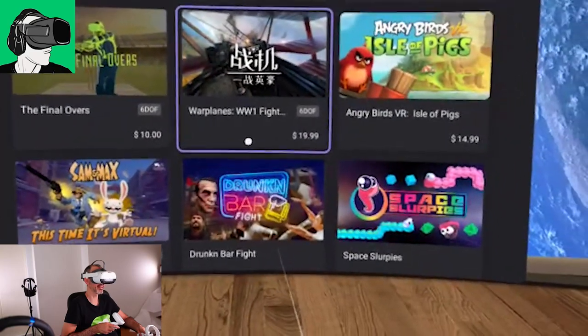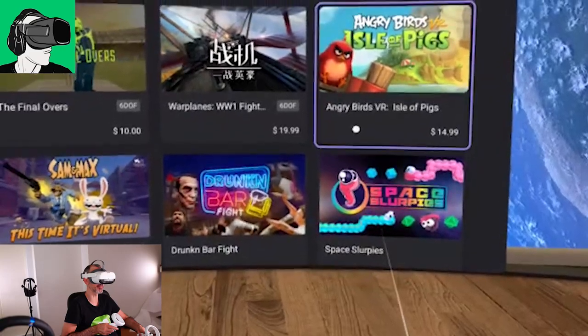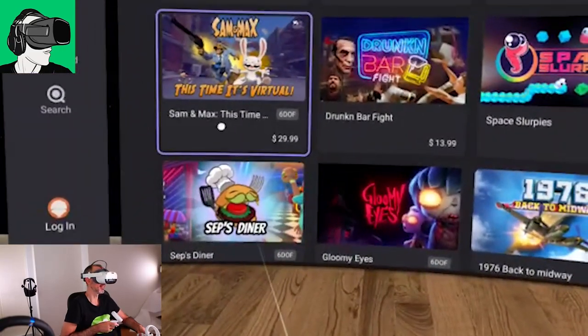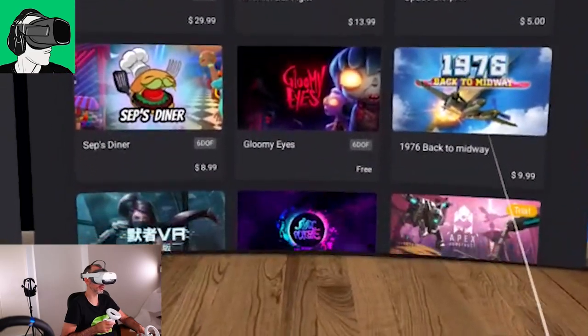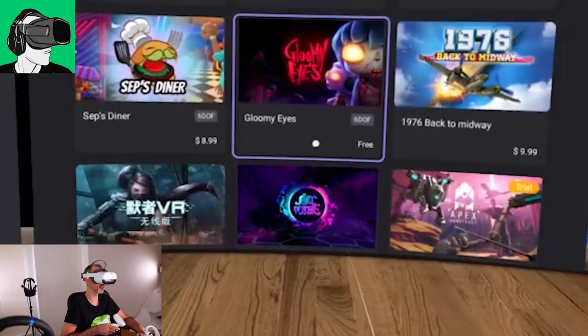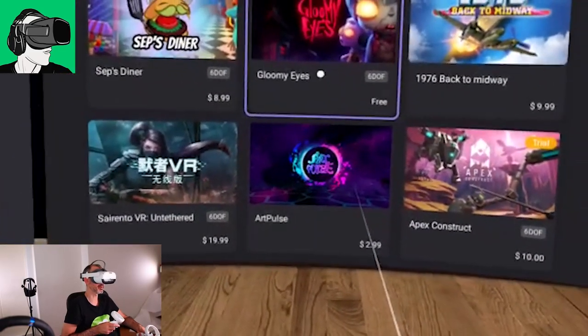Warplanes WW1. Angry Birds, of course, a very cool app. It's a little bit more expensive on Pico. I think it's $10 on Meta, but we'll go and check that out later. Sam and Max, of course. Drunken Bar VR, Space Slurpees, $5, definitely worth it for sure. Seb's Dinner, Gloomy Eyes, very cool, worth checking out as well. It's not so much a game, it's more of an experience, I would say.